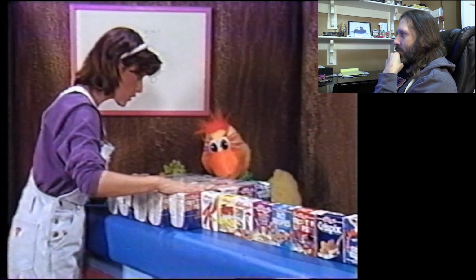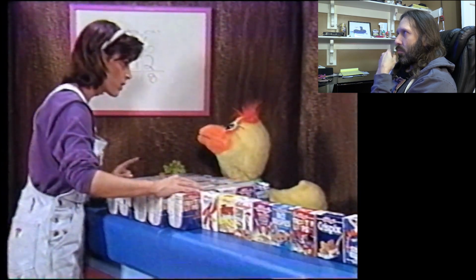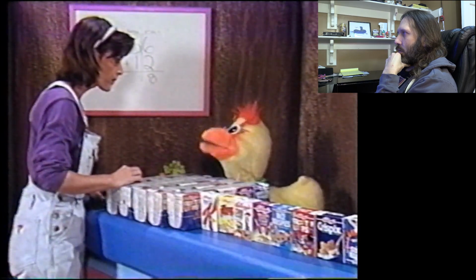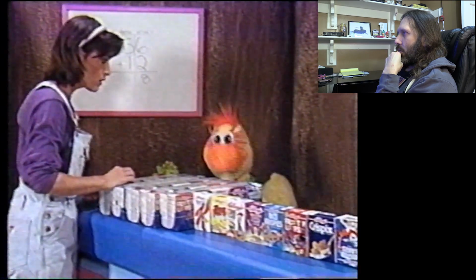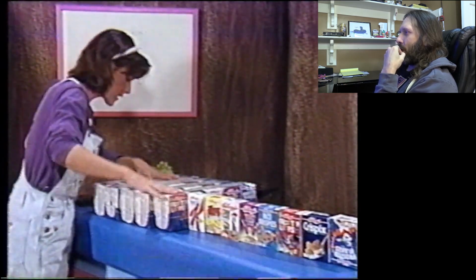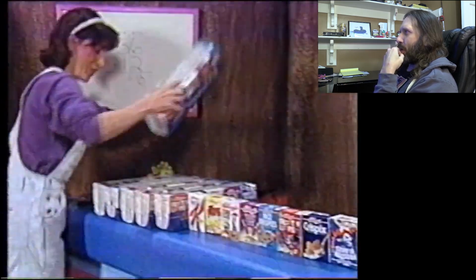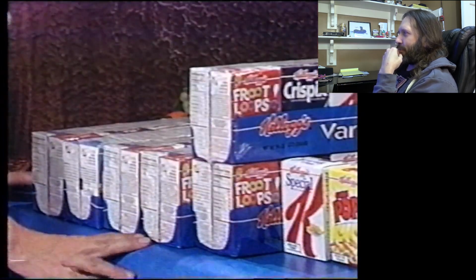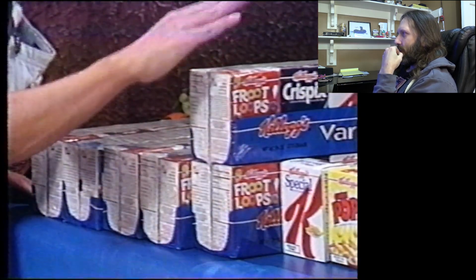Now, in the tens column, we already have 5 tens here. But we better add 1 more 10, okay? 1 more group of 10. Could you hand me another box back there? I don't think there's any more back there. You don't think so? We'll just try. I'm just going to put that one up here because there's no room. Okay? Let's count the tens.